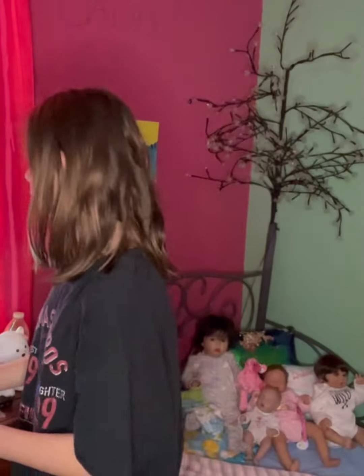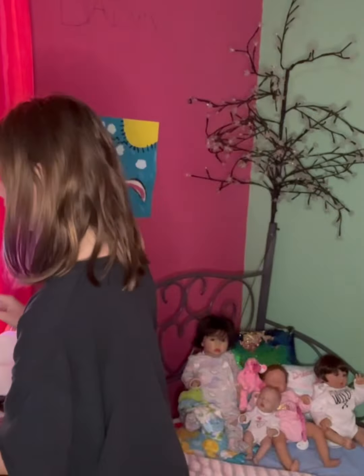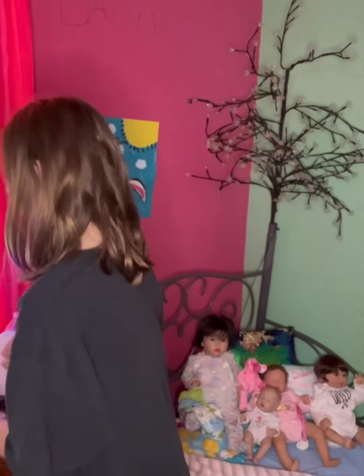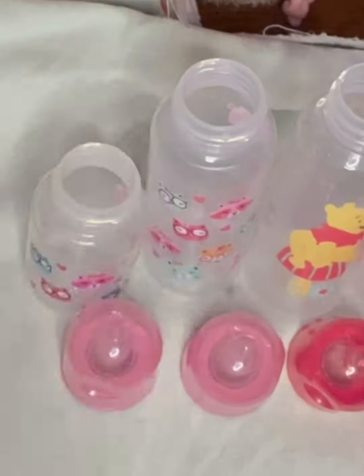So now I'm going to be making their bottles. This is Sophia's, this is Emerson's, this is Olivia's, and this one is Piper's. I think this one's super cute, and all of these, but I think that one's the cutest. Anyway, so now I am going to make their bottles.